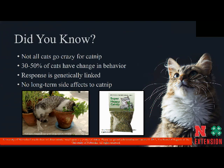About 30 to 50% of all cats will respond to catnip, and it's actually a genetically linked trait. We talked a while ago about genetics, and there's actually a gene that some cats have that will cause them to be more excited about catnip. How excited they are also depends on how old they are when they first are exposed to it. If they're exposed younger, they might be more likely to have a response than if they haven't done anything with it.